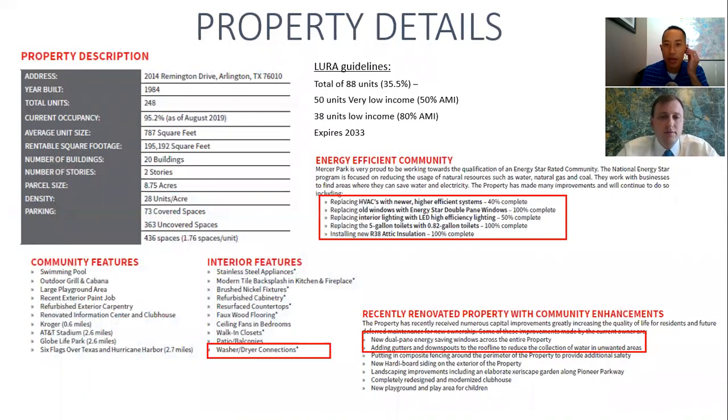So here's a little bit more detail of what they've done. You mentioned some of the energy efficiency stuff. Anything else here that you want to point out? Yeah, so they do have a pretty full amenity set. The one that they're lacking is a fitness center. There's a great place on the property where you could add that amenity and round out your amenity base there.